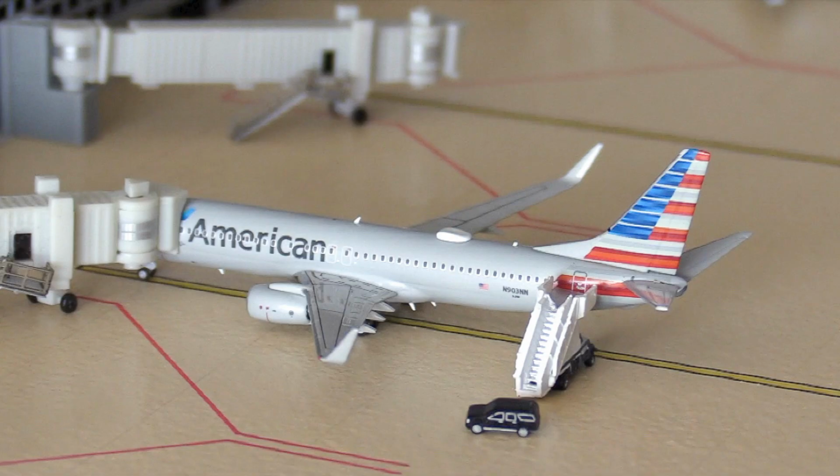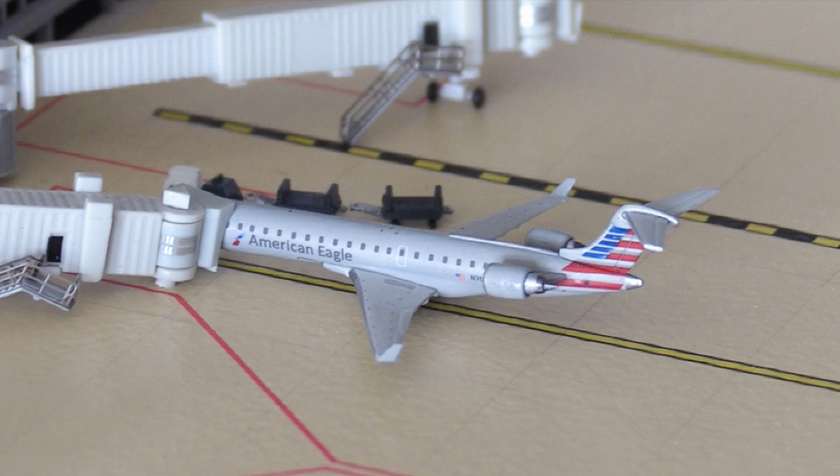But starting off here, we have this American Boeing 737-800. This aircraft is of course going to be heading out to Dallas-Fort Worth in Texas. We then have this American Eagle CRJ-700. This aircraft is going to be heading out to Charlotte in North Carolina. Of course, American Eagle used the CRJ-900 on this route, but I don't have the -900 variant of the CRJ, so we're using the CRJ-700 for this route.